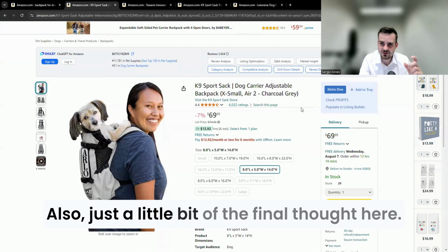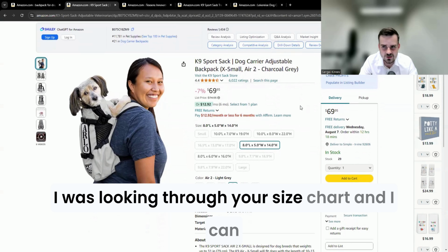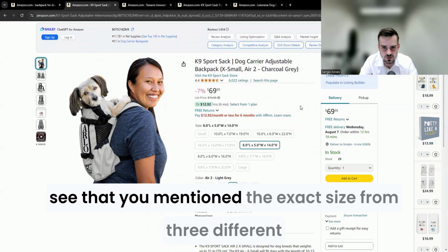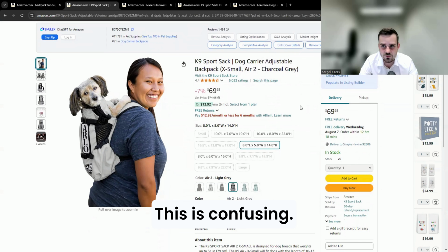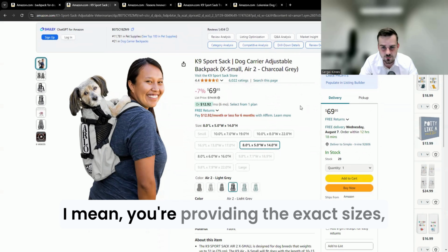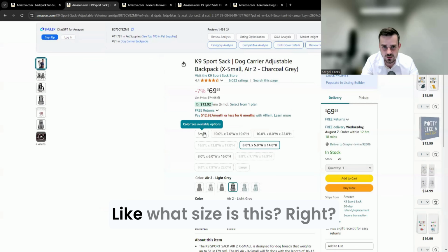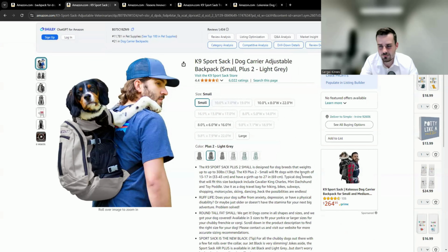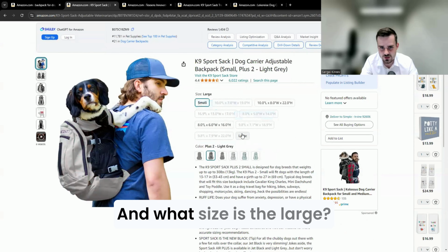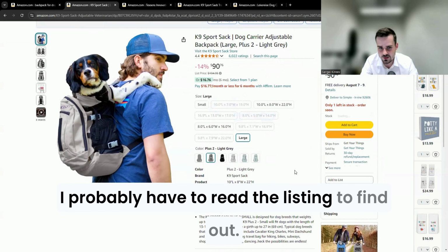Also, just a little bit of final thought here. I was looking through your size chart and I can see that you mentioned the exact size from 3 different dimensions, but you also have small and large. This is confusing. I mean, you're providing the exact sizes, but then you also mention small, like what size is this, right? What size is the small and what size is the large? I probably have to read the listing to find out.